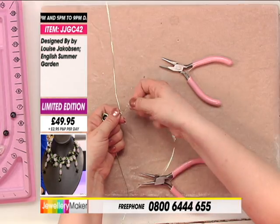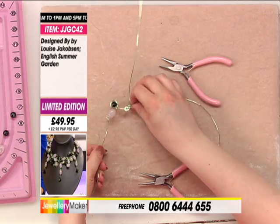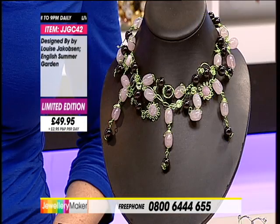There we go. So then you've got your wire coming through there, and you can go off and do another spiral and things. That's gorgeous. They connect together beautifully. It's really manageable to work this just in small sections and to do that as well.